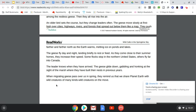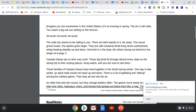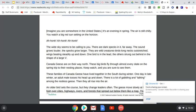When migrating geese pass over us in spring, they remind us that we share planet Earth with wild creatures of many kinds, wild creatures on the move. Okay, so we read about these geese who are going north, and usually we just see them on their way. So usually when we see them, they are just stopping and resting and just taking a little break before they start flying again, heading farther north away from us.